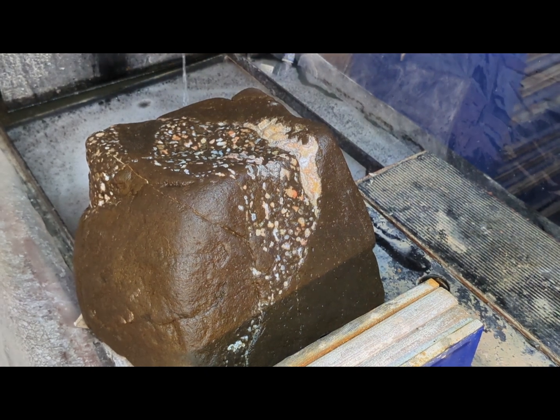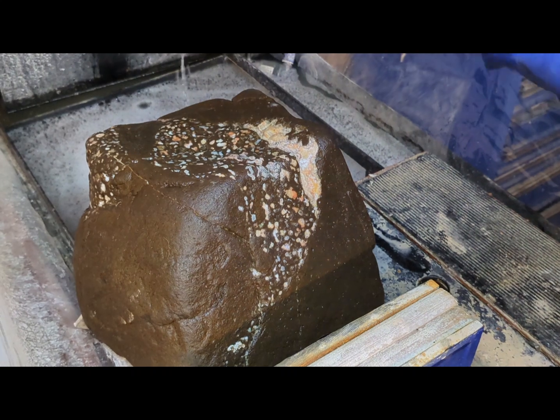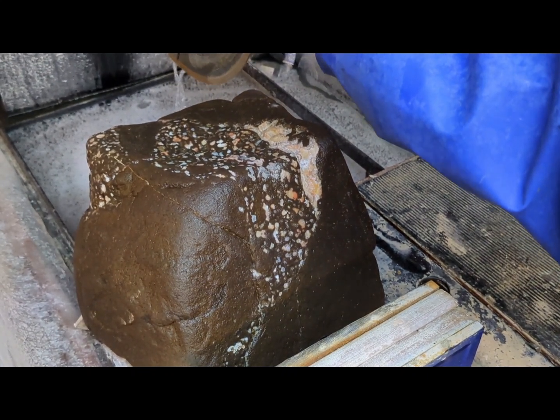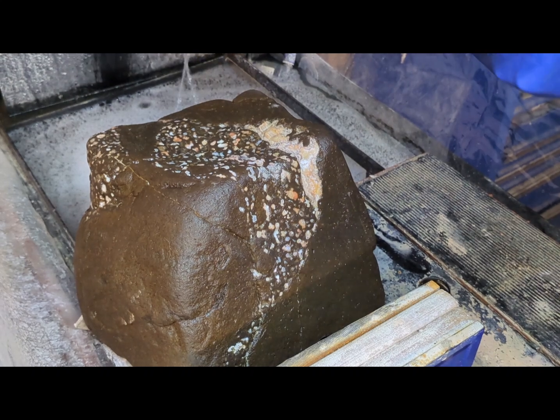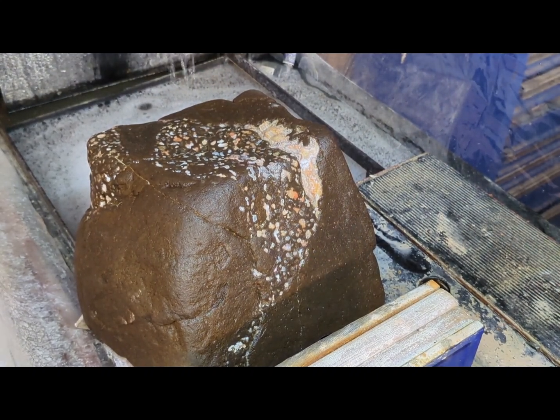For those of you that have never seen cutting before, continuous blades like this don't cut you. It's just diamond, it grinds the stone, it doesn't cut. So if I happen to touch it, worst that's going to happen is I'll burn myself. So don't be sitting there on the edge of your seat thinking I'm going to chop a limb off. I'll be sound.